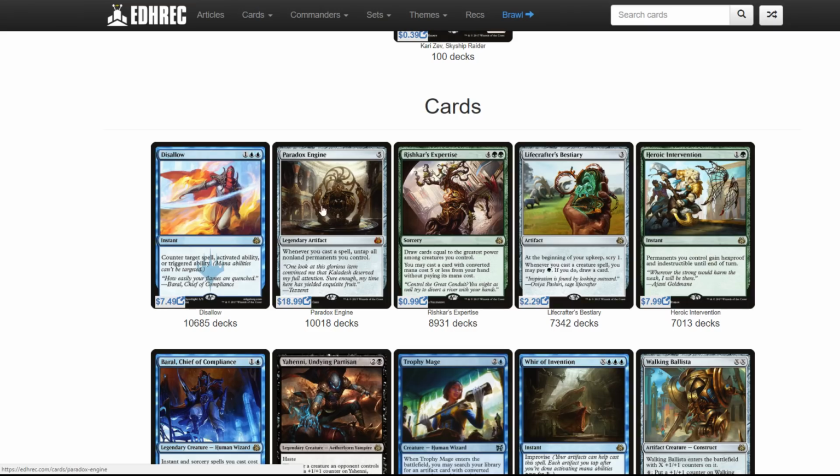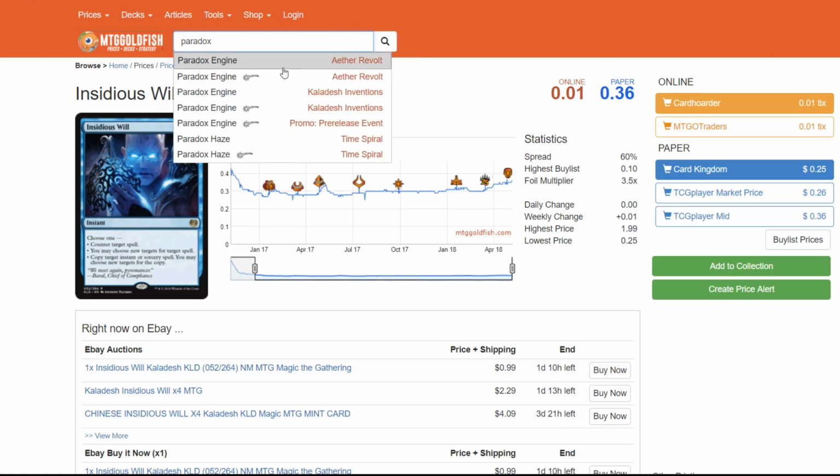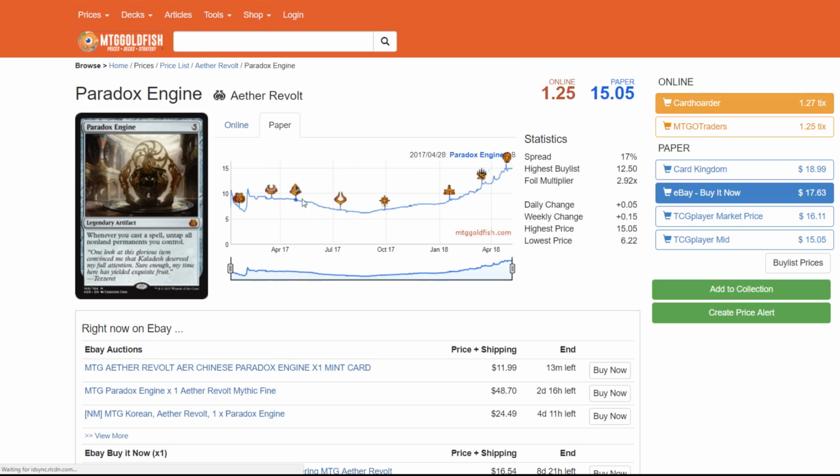We all know about the Paradox Engine. I was surprised to see the price of Paradox Engine go up as much as it had. At first, I thought it might have been speculation on Dominaria with Gilded Lotus, but then we see that it's way before that. Just had this beautiful increase in price. It bottomed out here at $6 and has already gone up to $15.